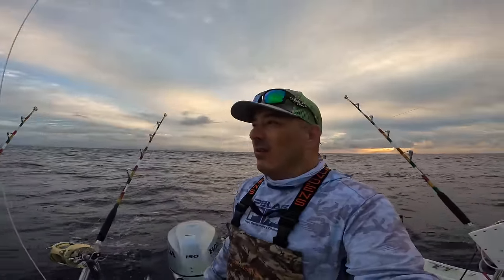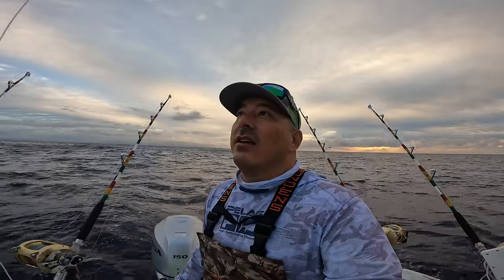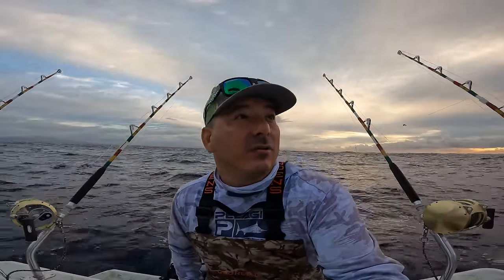The report for today is supposed to be blowing 25 to 30 with a small sea swell, so not too bad. See if we get lucky, see if we get a January tuna. That would really help. But if not, we'll look for some otaru, see if we get lucky.